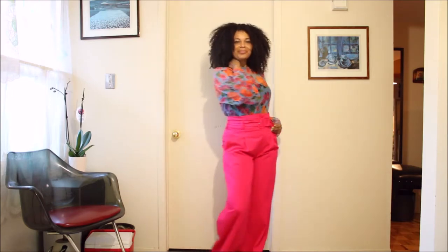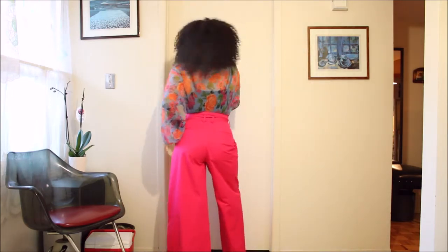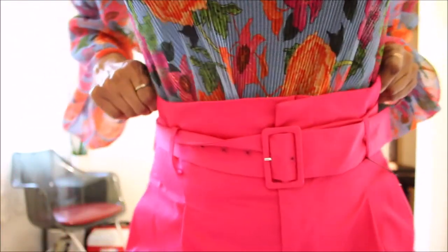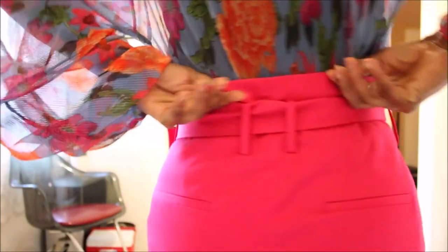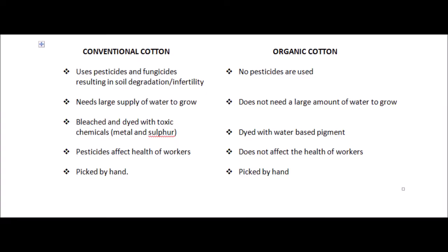I think I have a clip somewhere that I will show you. I love it, I really do. It's very flattering. And the color is definitely very cheerful. So it's a piece that would remain in my wardrobe forever. This is a forever piece for me, guys, whether the color is in or out.